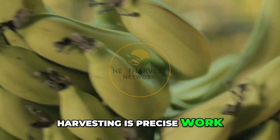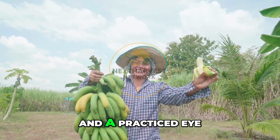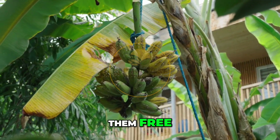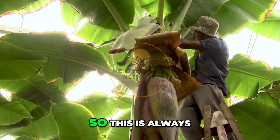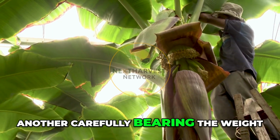Harvesting is precise work. Early in the morning, workers move into the plantation with long knives and a practiced eye. They gently support the bunches as they cut them free, making sure the heavy fruit doesn't crash to the ground. A single bunch can weigh up to 100 pounds, so this is always a team effort. One person cutting and another carefully bearing the weight.